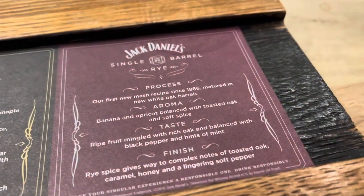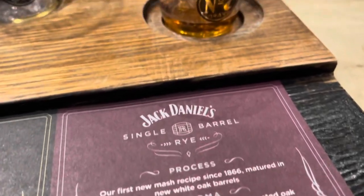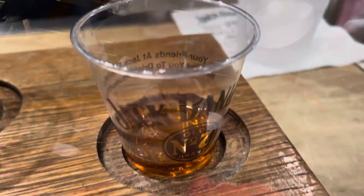So this is the barrel proof. Exceptionally smooth for a rye whiskey. To the aroma, I get banana, apricot. To the finish, I get lots of spicy. Do you need something? You're good. Y'all need some water? I'm seeing the ice.